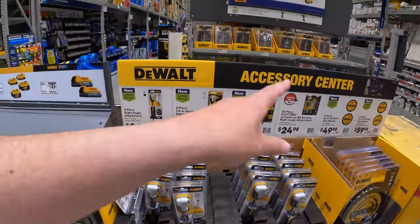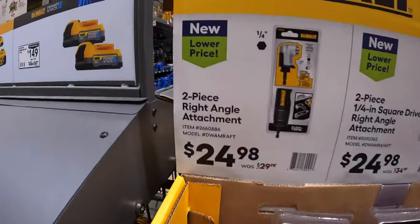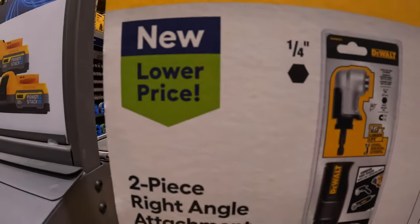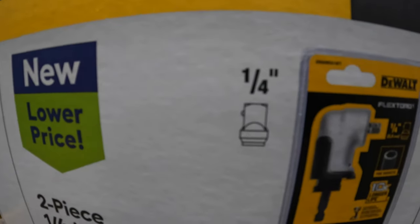DeWalt is still having this deal going on. All these, the four of these deals are $24.98 each. They do have the two-piece right angled attachment. That is just a 1/4-inch. The two-piece 1/4-inch drive right angled attachment. So that is a 1/4-inch anvil.